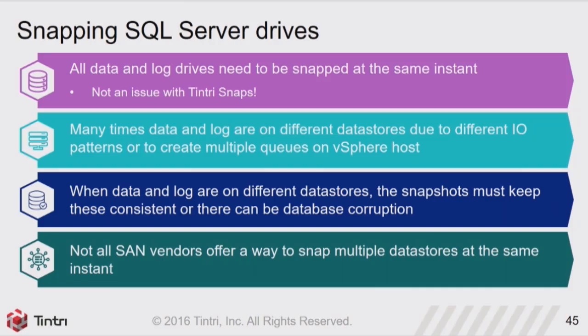Right, and when you're talking, it has to be the exact same instant. It can't be half a second later or a quarter of a second later. It's basically the process of snapping needs to be the same. So every storage vendor is slightly different. Some don't offer multiple LUN, multiple data store snaps. Some do, and there are different variations of it.